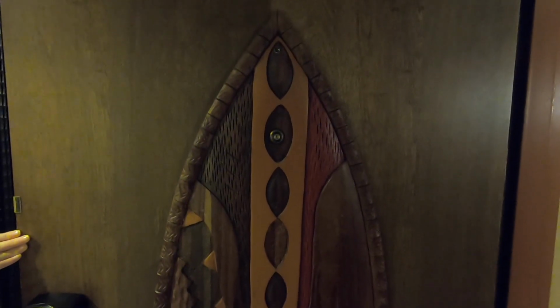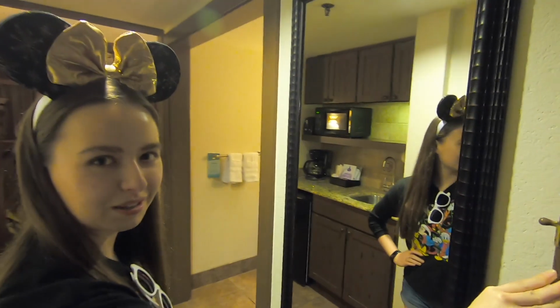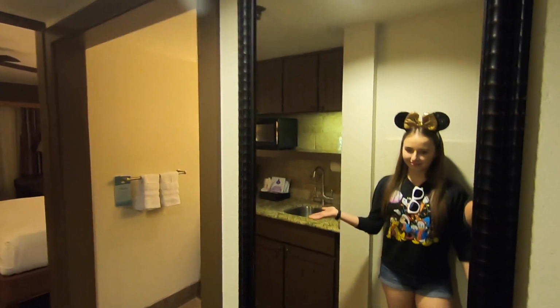Yes. So, like I said, this is room 5410. So let's get started with the tour. So first of all, I do want to point out that the door is very intricate and very fun and well themed. And then walking in the door, there's a nice... Welcome to my pad. There's a nice full-length mirror.